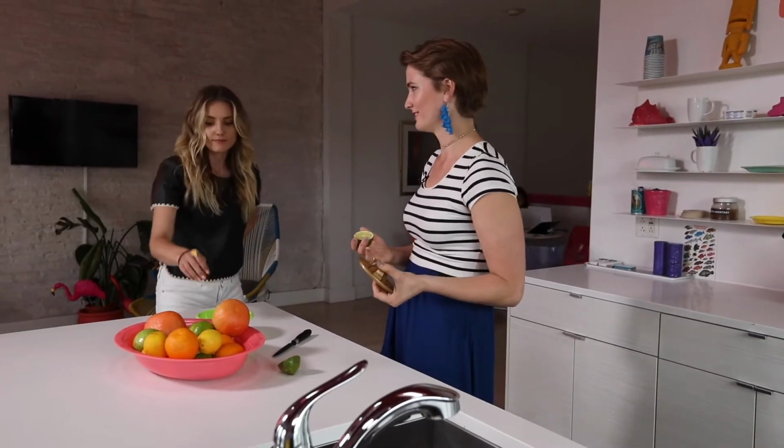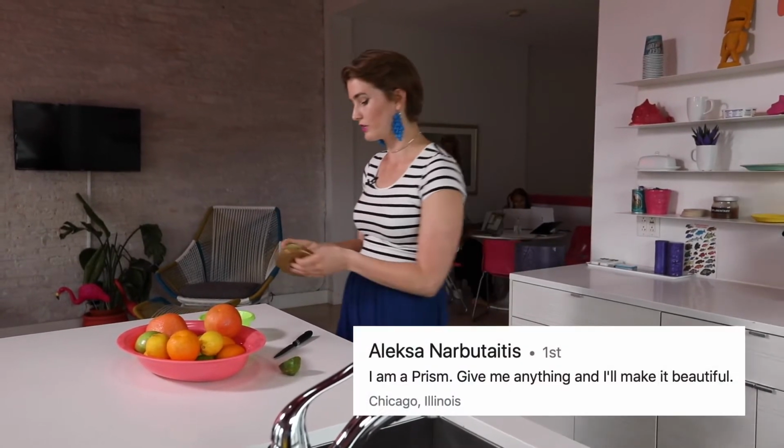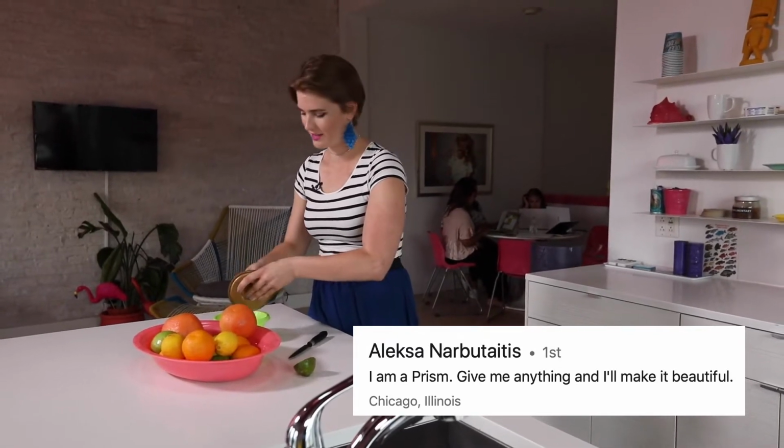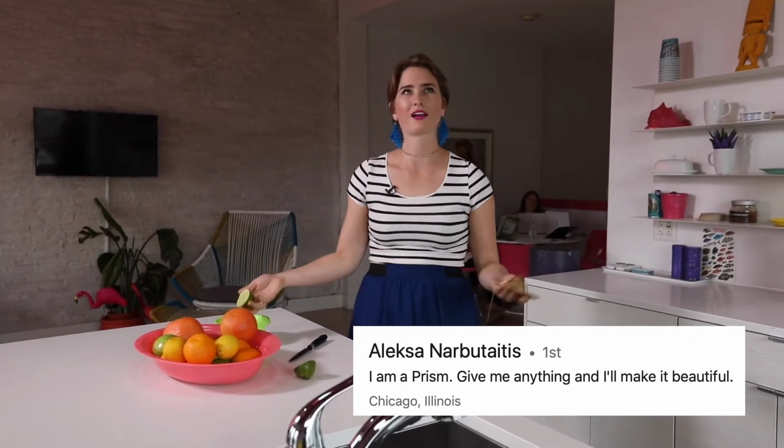Our creative director, Alexa, has a great headline. Hey, Alexa. She says she's a creative director in Chicago, but there's 1,000 of those. So hers is, I'm a prism. Give me anything and I'll make it beautiful. Not only is that a nod to Simply Be's hologram, that just makes it more interesting. I want to click on that profile now.